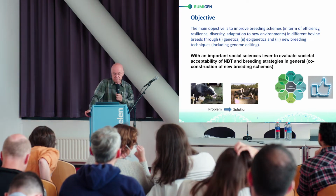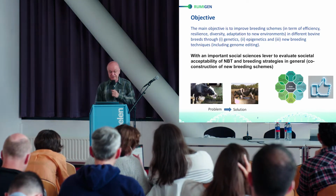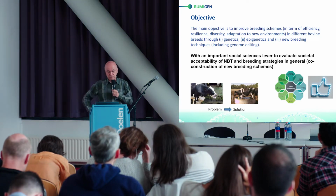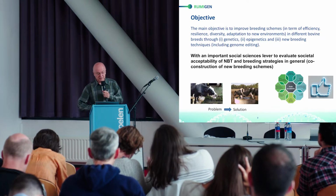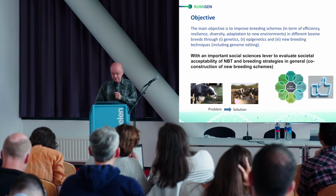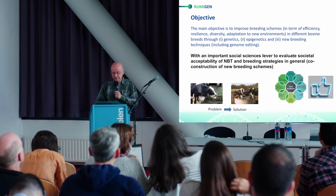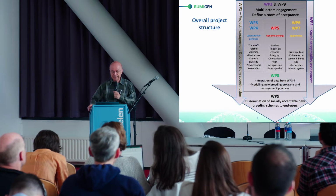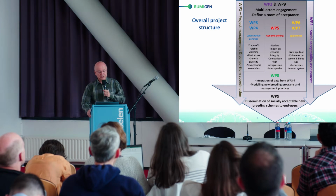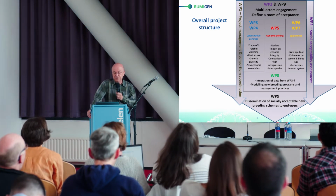and including genome editing. And with a very important social science level, to evaluate the societal acceptability of new breeding technologies and breeding strategies in general. So a lot of co-construction with the stakeholders and the citizenship. So the overall project structure is the following. There are 9 work packages.